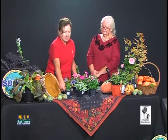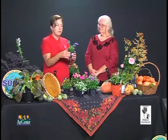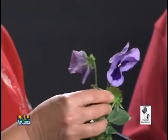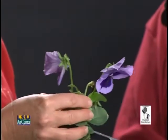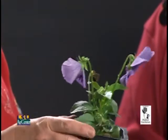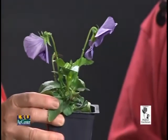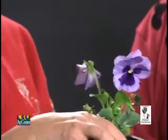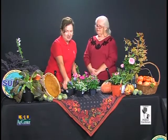Next, we have our pansies, and of course, most of us are familiar with the pansy, beautiful big-faced flower. Also a great cold weather producing plant for us. And the recommended varieties on this are Crystal Bowl and Majesty. This is one of the Majesty mixed plants. And get a lot of fertilizer on your pansies. Yes. They are a high need plant.